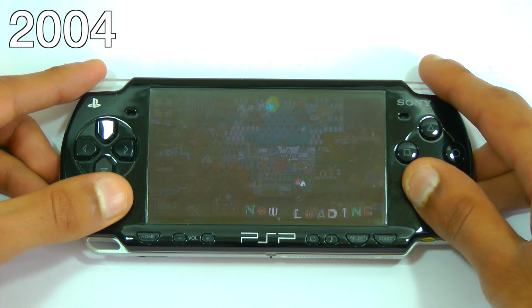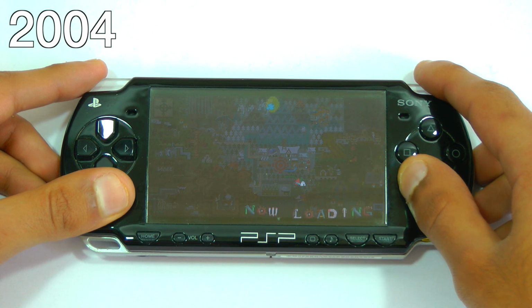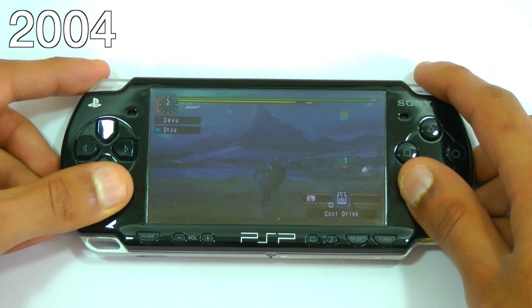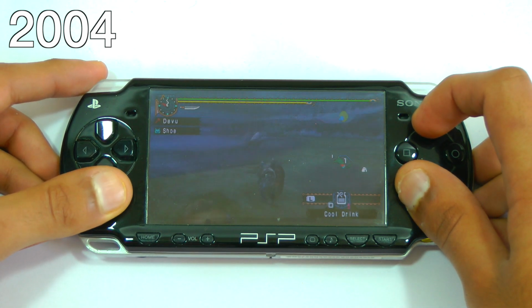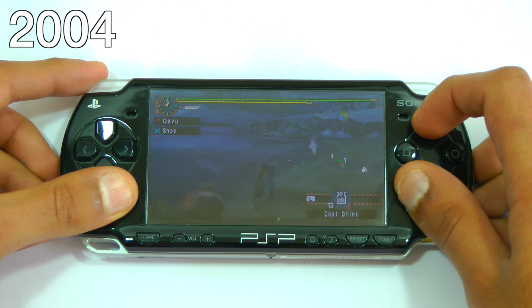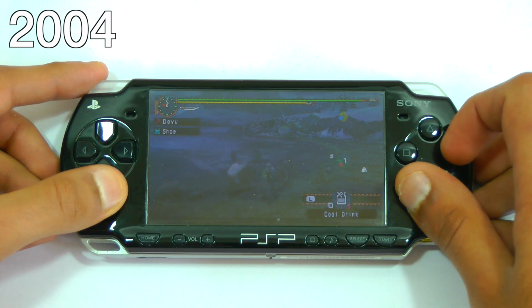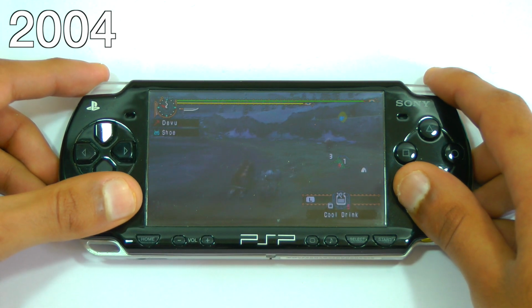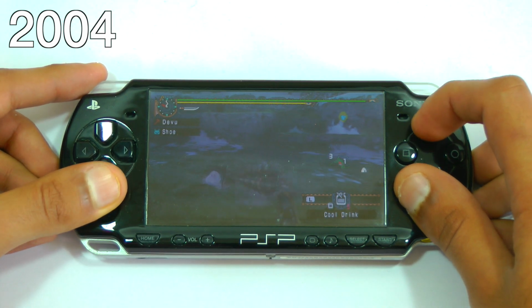This 4.3-inch screen was absolutely luscious. It was the sharpest screen, it was the ultimate media device. It had stereo speakers, and this thing had buttons which are really nice even today. When it launched, the PSP was so far ahead of the competition in terms of specs. People were just drooling, literally. Imagine seeing God of War running for the first time on a handheld, when the most graphically impressive game you'd seen before that was Mario Kart or Pokemon.